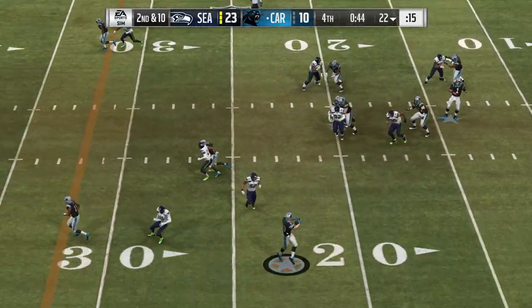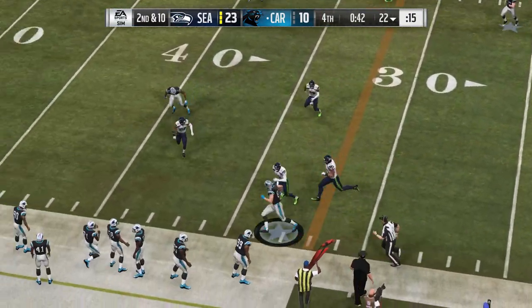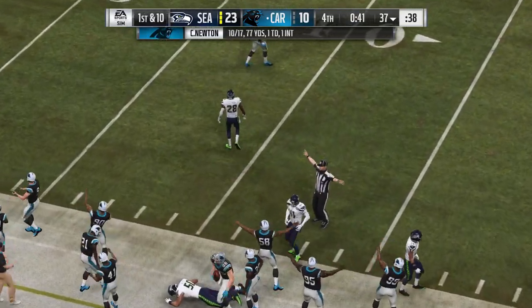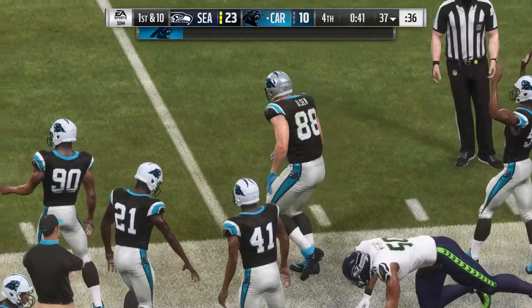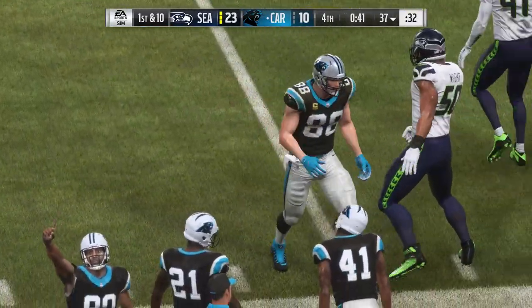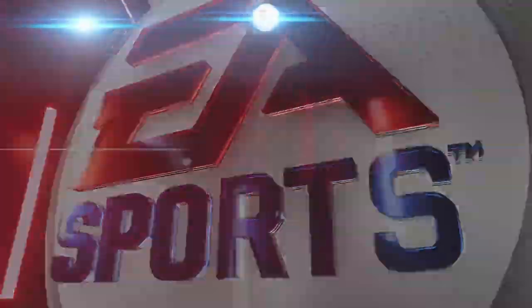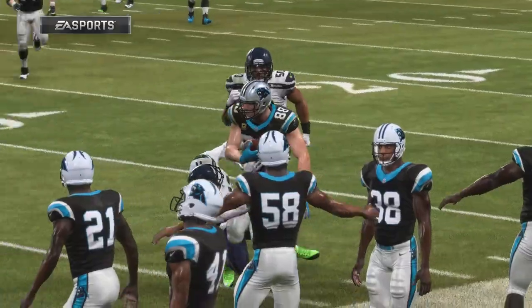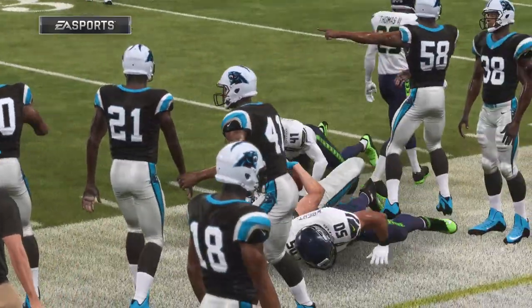Back to the air, Newton on second down. And caught left side, Olsen. 15 yards here on the catch and run. Clock management, definitely critical here if they want to get back in this game. Absolutely agreed. They have to up the tempo in this case, down a couple of scores. Want to make sure they have a chance to win this ball game.